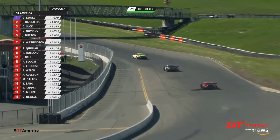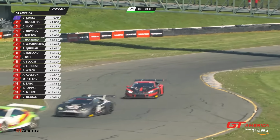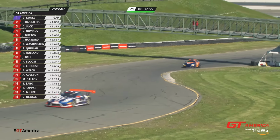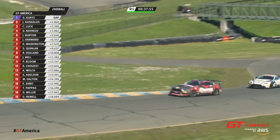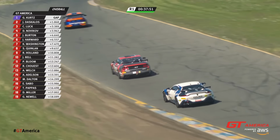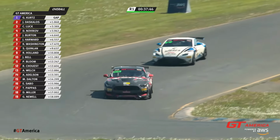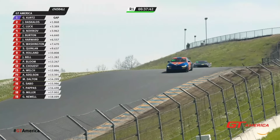Opening lap complete, nice and clean for this field that is, by the way, restricted to bronze-rated drivers, so less experienced, drivers who don't make their living driving race cars, but nevertheless take their racing extremely seriously. And all of these teams are very high-caliber, professional-level racing teams. It's a great platform for people to make that step into GT4 or GT3 machinery.